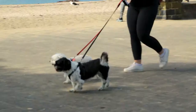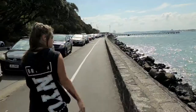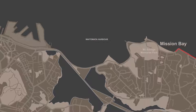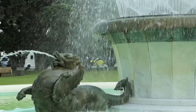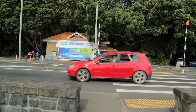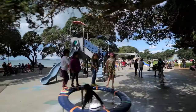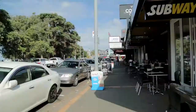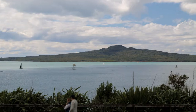Here you can take a stroll, jog, or hire a bike and enjoy the fully paved shared path stretching for 10 kilometers from St Heliers to Britomart in the city center. This path takes you past the iconic historical fountain, Kelly Tarlton's, which is one of Auckland's top attractions, the Michael Joseph Savage Memorial Park, play parks for the kids, and plenty of restaurants. And all of this with a great view of Rangitoto.